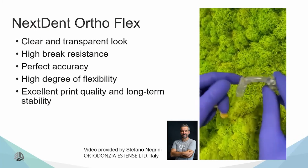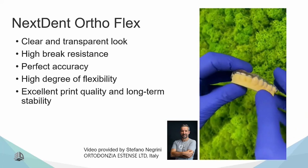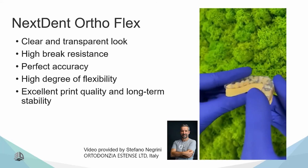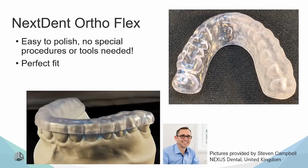In the last weeks, we have provided this material to selected KOLs. This video was provided by Stefano Negrini to visualize the amazing clarity, transparency, and perfect fit on the model. Stephen Campbell from Nexus Dental in the UK provided these beautiful pictures to express how amazed he was with the polishability and the accuracy. But he also provided these kind words.